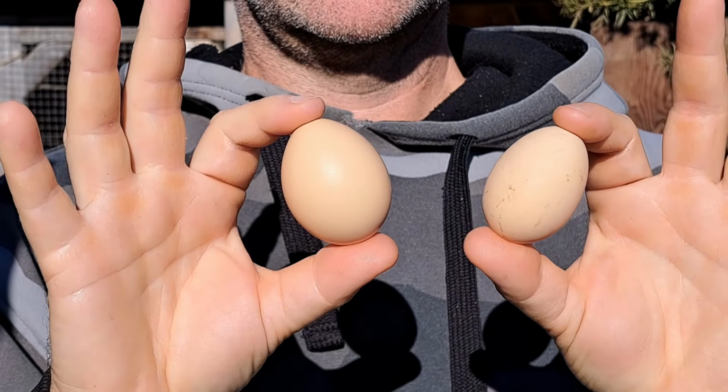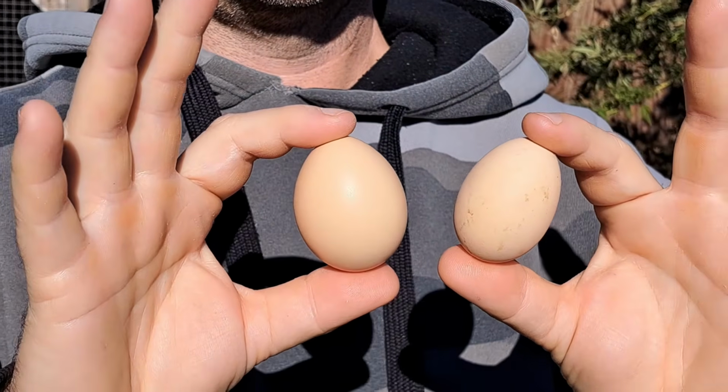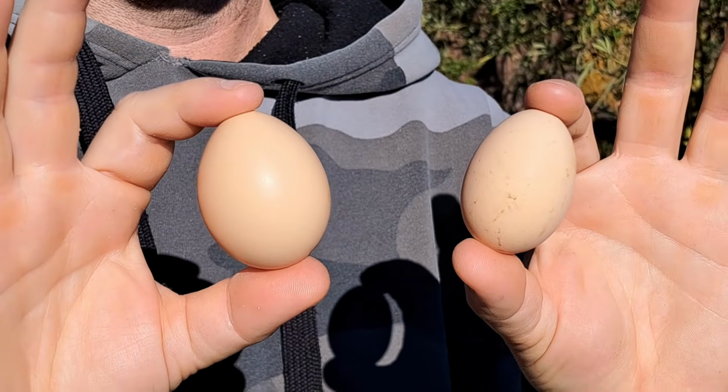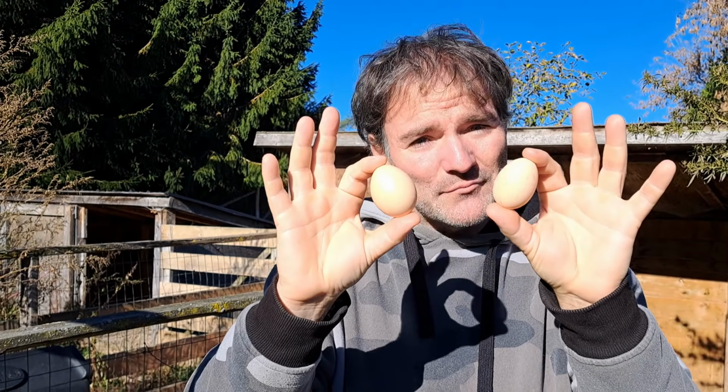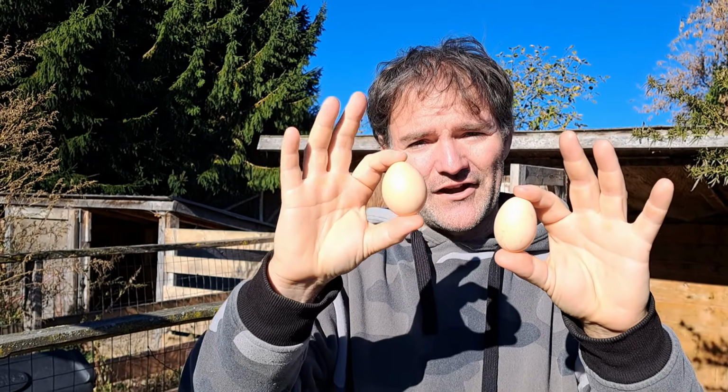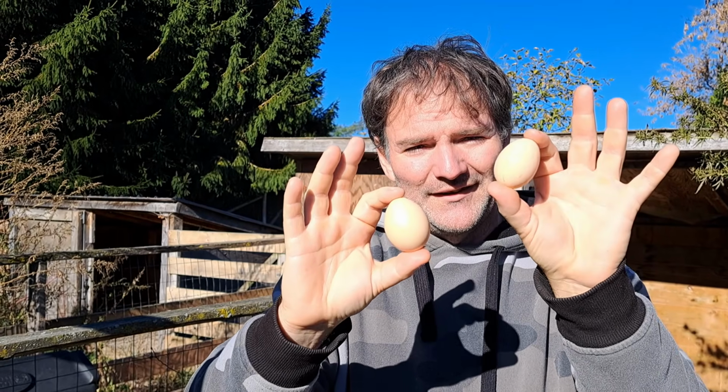But let's move on to the next group and see what we get from them. So while we're out collecting some eggs this morning, I did want to take the time to say, just like any other type of chicken, you're going to get a range of sizes. So yes, Silkie eggs are small, and some are smaller than others. Basically, there's nothing weird about that. That's exactly the same as any other breed of chicken. Just you're starting with something a little bit smaller, so when they're little, they're kind of cute.